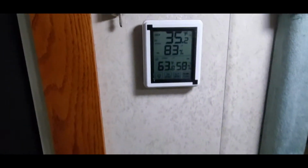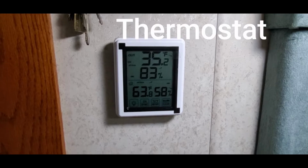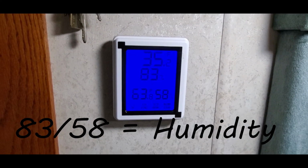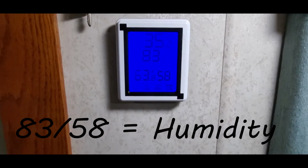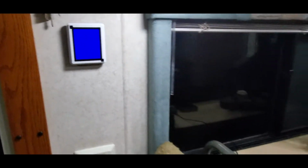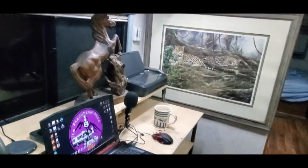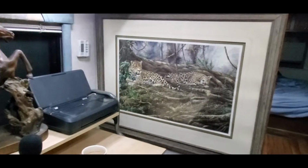And then I've also installed an indoor-outdoor thermometer. So here it's showing that it is 35 degrees outside, 63 degrees inside the RV. I am only running a space heater at the moment. I am not running the furnace.